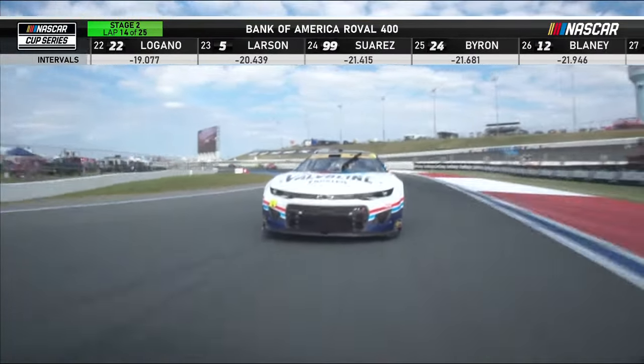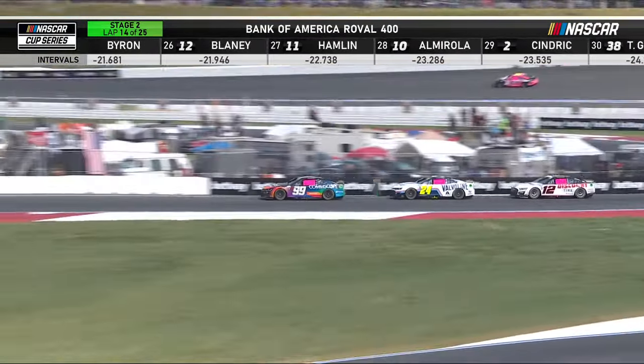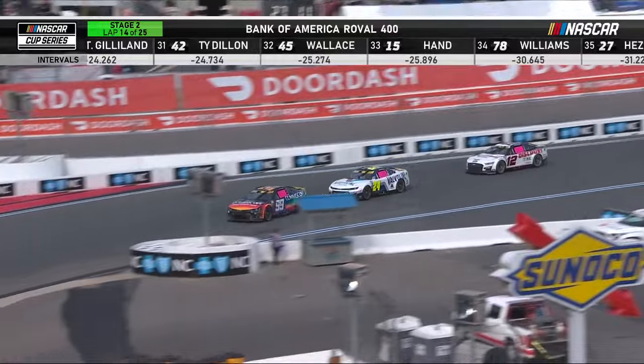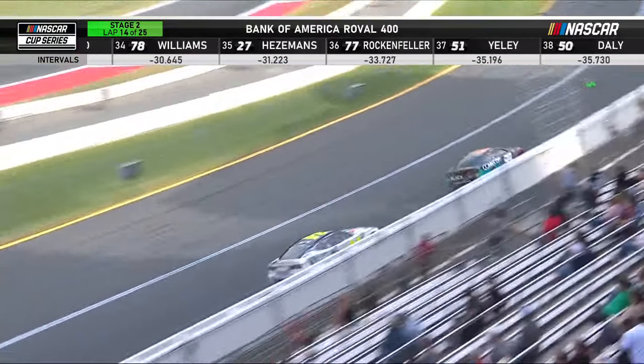Well, I think the final stage is a concern, and this stage might be a concern. It takes about 26, 27 seconds for a team to come down pit road and put tires on. Why I say that is Daniel Suarez is currently 21, closing in on 22 seconds behind race leader AJ Allmendinger with still 12 laps to go in this stage.